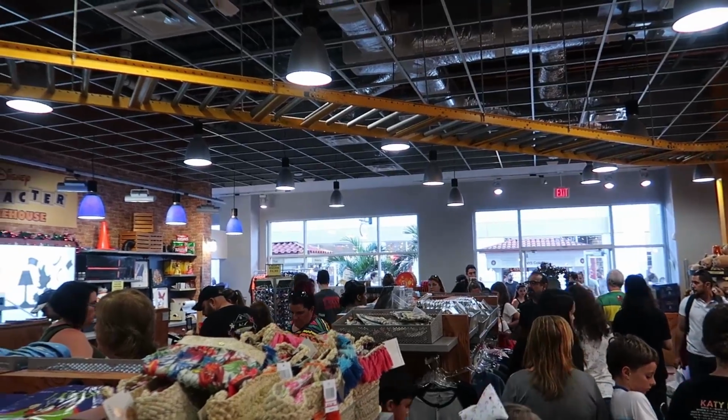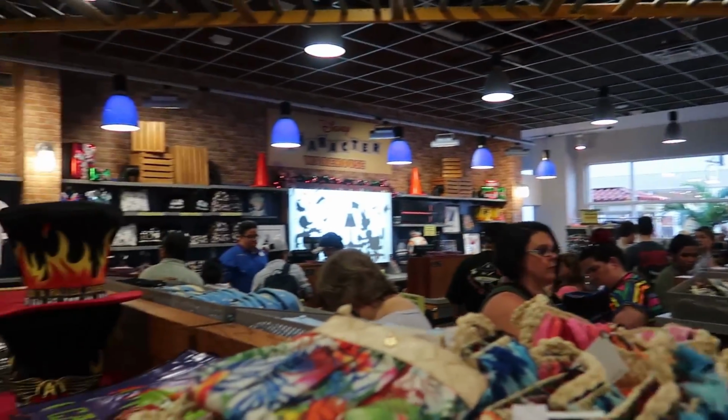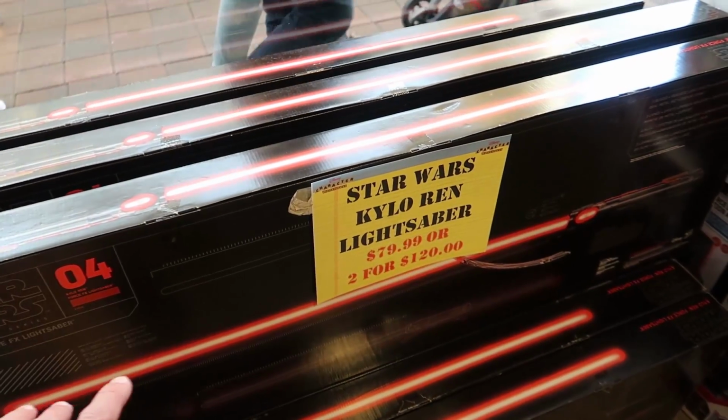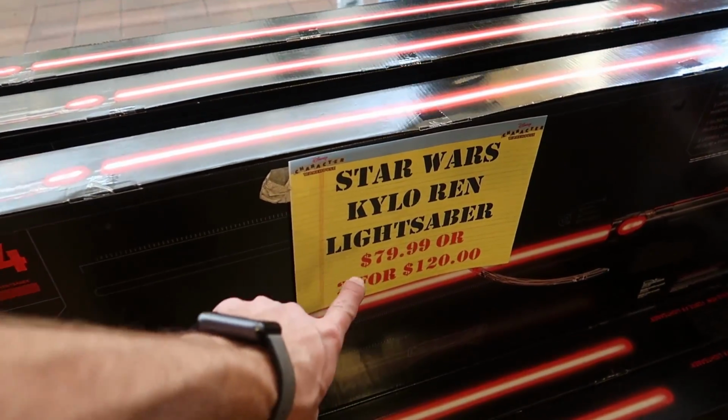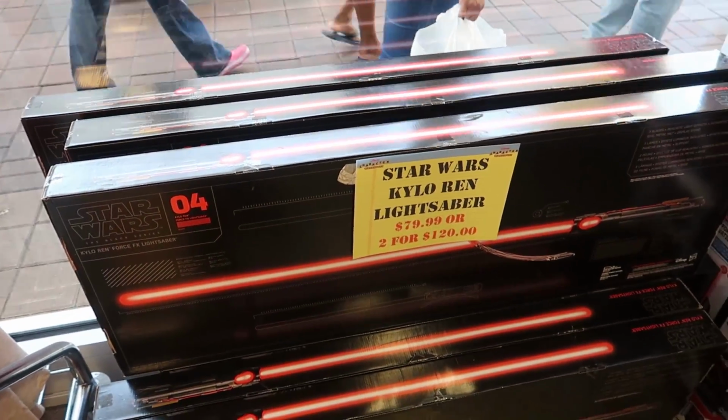I feel like it's so intense in here. All the noise and everything is kind of making it hard for me to focus on what I'm supposed to be doing or look for what I want to find. These were at the other outlet for $99, and now they're $79 or two for $120, which I think is what the price was on Black Friday.